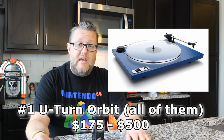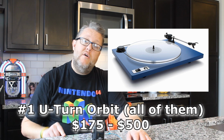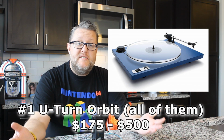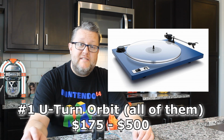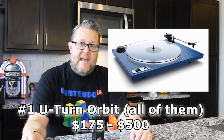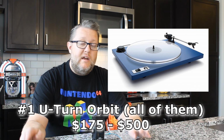Fantastic, fantastic turntables. And for $175, at what I would call a high-end or at least a mid-level turntable, you can't beat it. $175 and you can get a U-Turn Basic. So coming in at number 1 are all U-Turn turntables because they are great. They are fantastic. They are beautiful.